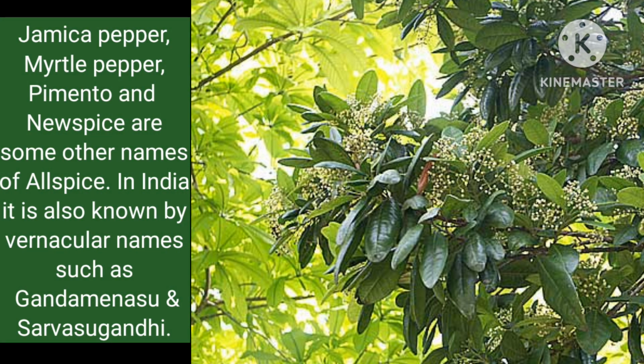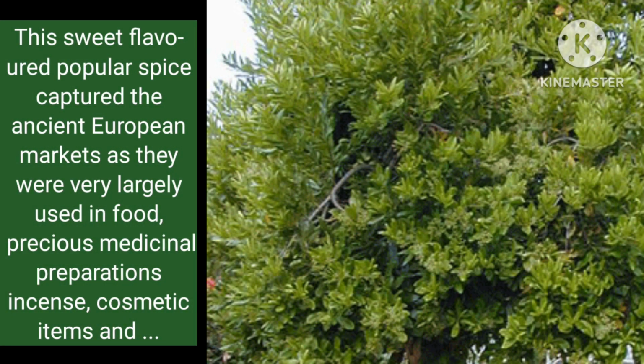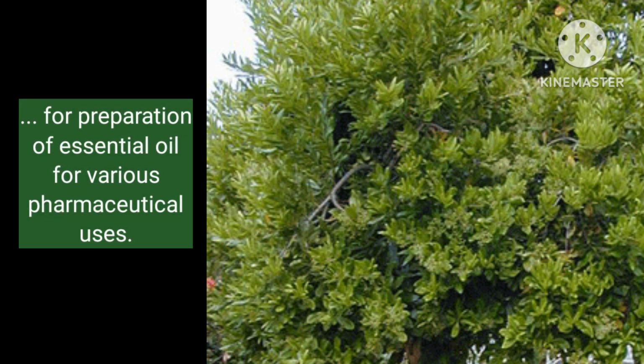Jamaica pepper, Italy pepper, pimento and new spice are some other names of allspice. In India, it is also known by vernacular names such as Gantamenesu and Sarvasugandhi. This sweet-flavored popular spice captured the ancient European markets as it was very largely used in food, precious medicinal preparations, incense, cosmetic items, and for preparation of essential oil for various pharmaceutical uses.